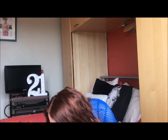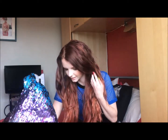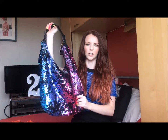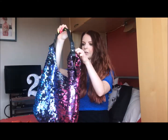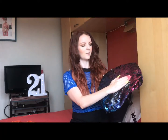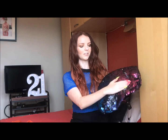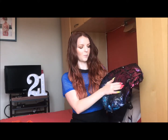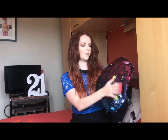And then the last thing that I, oh no, it's not the last thing actually. This was one of the main things that I went for. I needed a new beach bag and this was £12. And the thing that I really like about it is it's that sequin material that you can move and change the colour of. You can get cushions like this and I've always wanted one, so I got this beach bag.